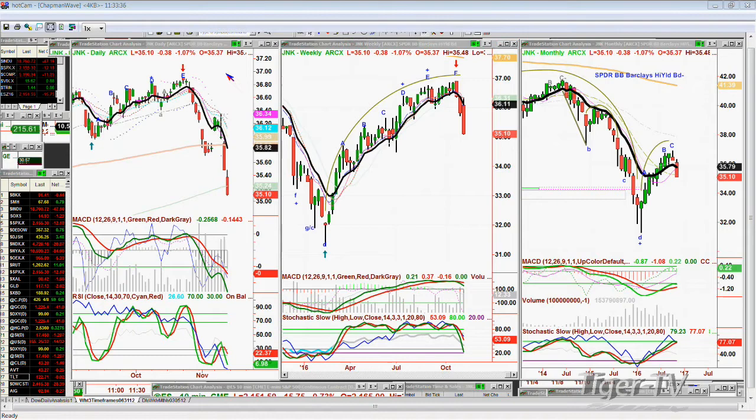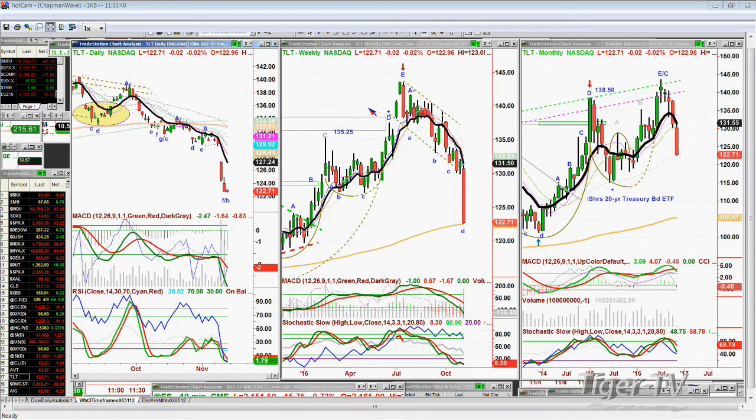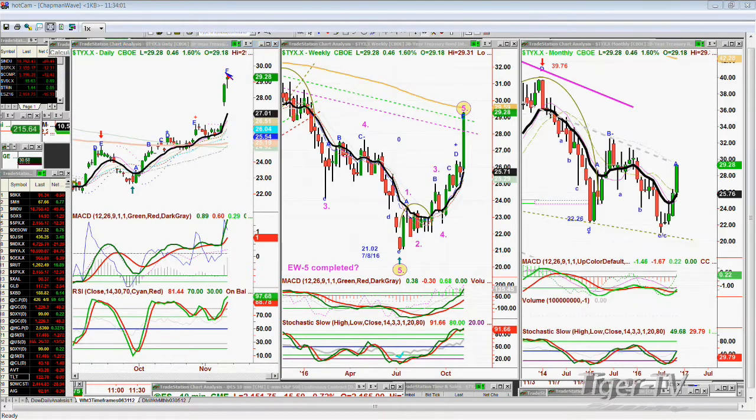So this is saying that the TLT is something you have to keep in mind. It's right on the 200 period moving average in the weekly. It was way in the 144s. It's now at 122s. 22 points. That is a major move in a very quick period of time in the TLT. And bond yields, I don't know if I can do it now because I want to go to our first caller, TYX.X. Let's just do this. This is the 30-year, possibly a leg F to the upside.